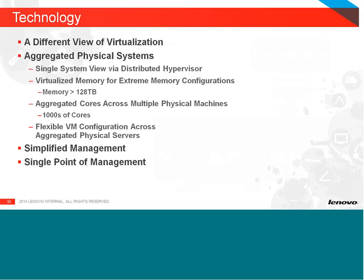As a matter of fact, we don't really call it virtualization per se, we call it aggregation. And we take multiple systems and we aggregate them into a single system view via what I describe as a distributed hypervisor, where this hypervisor looks like, acts like, and is managed as a single element, a single operating system, now with memory completely virtualized across the entire set of nodes that are part of the aggregated cluster.